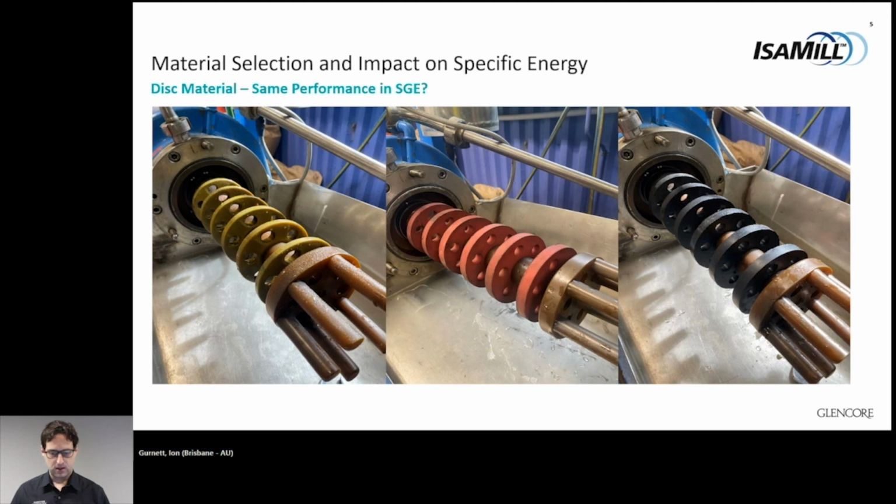Now, they all look the same. So performance is going to be the same. This is what we're about to show.